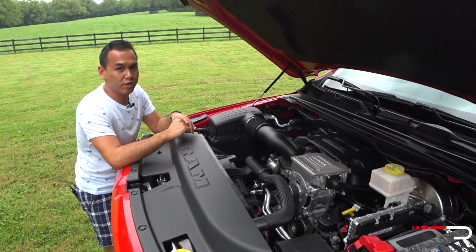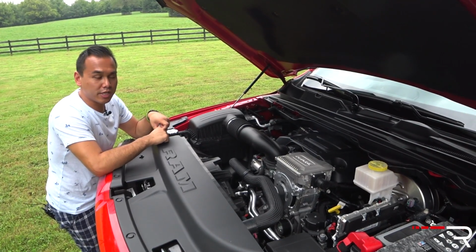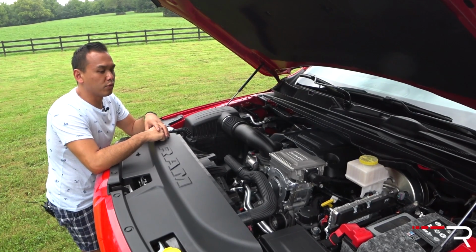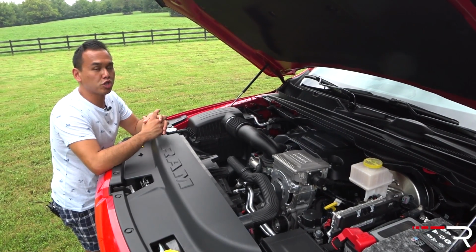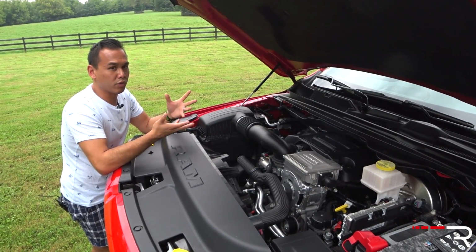FCA charges about $1,500 for it, but you do get a 2 mpg improvement. This is now rated at 17 in the city, 22 on the highway on regular gas. It has a 33-gallon fuel tank. The regular gas V8 is only rated at 15 and 20. So you do get a nice jump, especially in the city. And I'll talk about the fuel economy, what I'm getting in the real world, when we go out on the test drive.